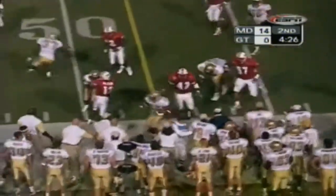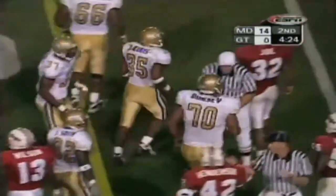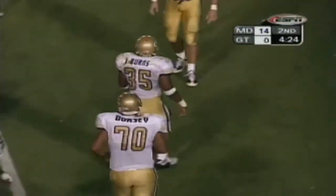Burns turns the corner. Out of bounds, a yard shy of the first and 10 line. Looks like it'll be third and short coming up.